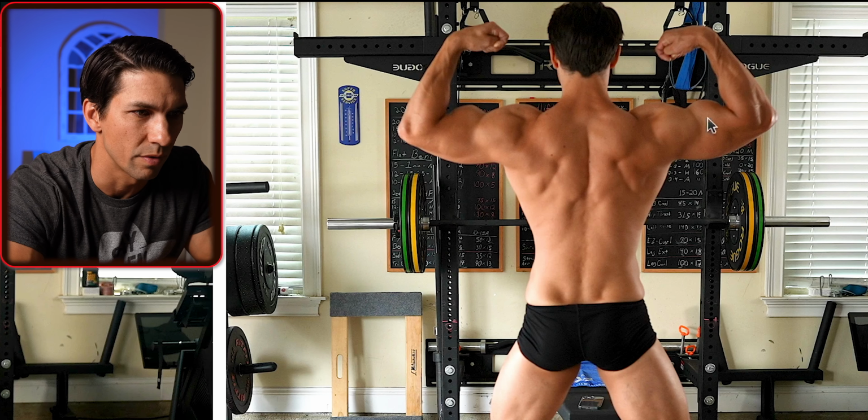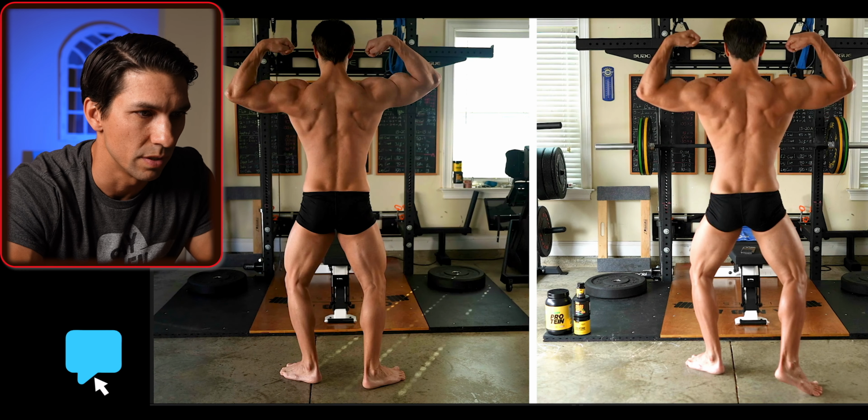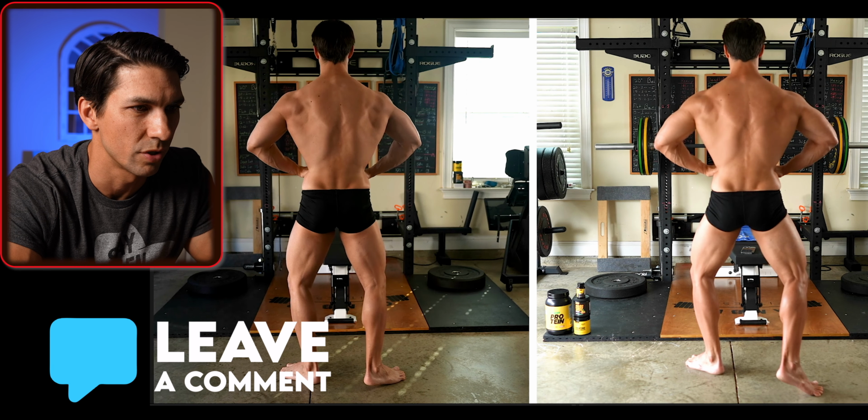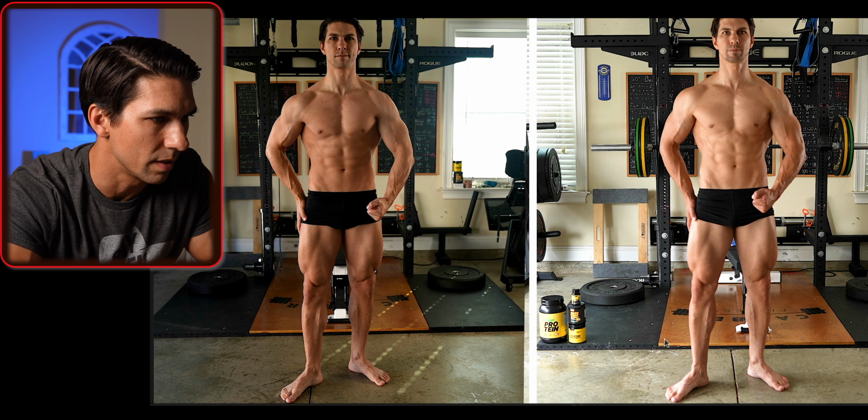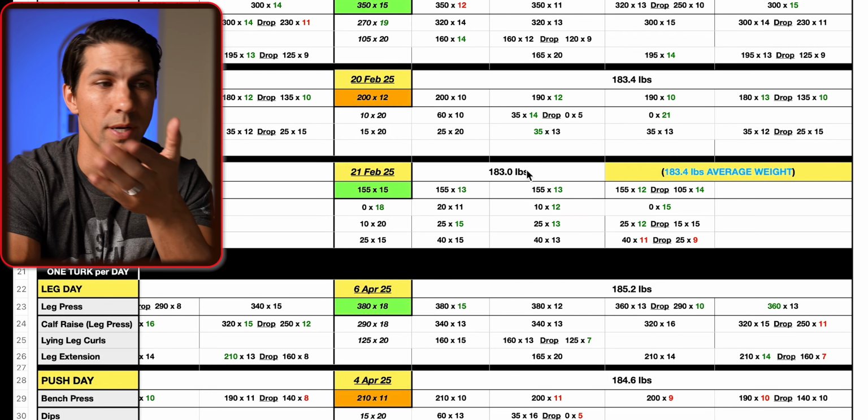My arms almost look like they're overpowering. I need to work on the lats some more. Feel free to let me know what I need to work on in the comments, because I'm to the point where I can start, I guess, specializing certain areas to try to bring them up. Yeah, quads there look about the same. Again, here, obliques look like they're standing out a little bit more. I was 183 when I took these pictures.